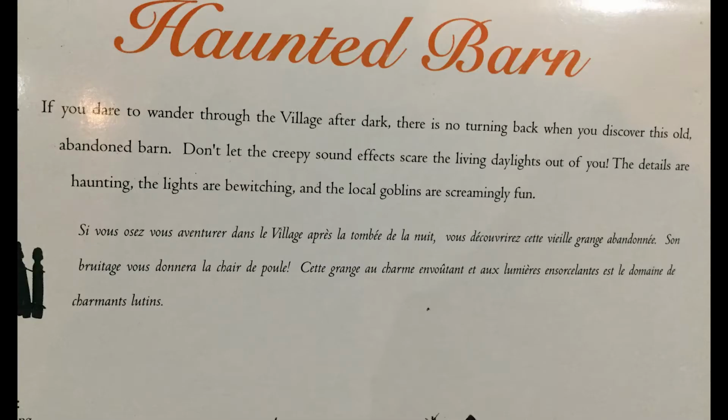If you dare to wander through the village after dark, there is no turning back when you discover this old abandoned barn. Don't let the creepy sound effects scare the living daylights out of you. The details are haunting, the lights are bewitching, and the local goblins are screamingly fun.